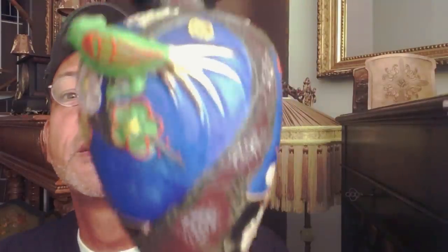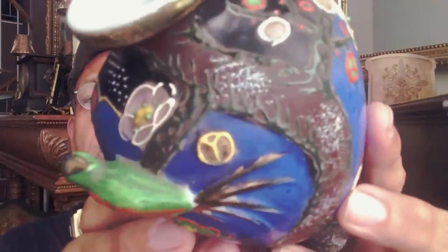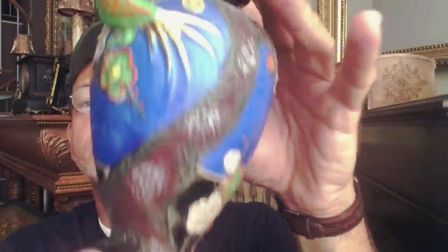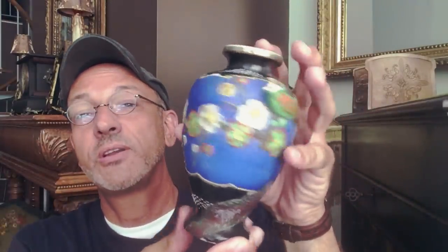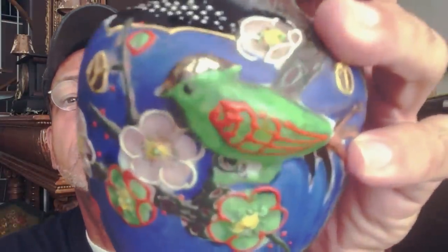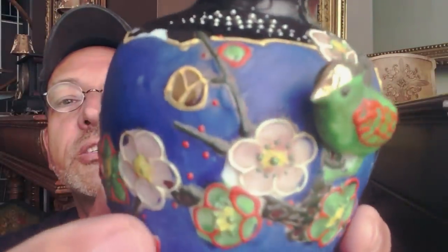Look at this. It is a made in Japan 1930s vase with moriage decoration, and look at the parrot. That's not high relief. That's just hanging onto the outside. Well, it's not a parrot, whatever it is. I love that bird on the outside of the piece. The colors are beautiful. There's no damage on this. It's just a small vase, as you can see. And all this moriage decoration here.